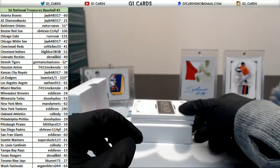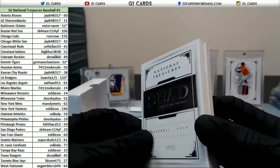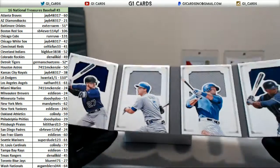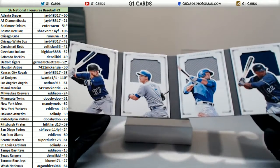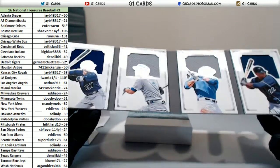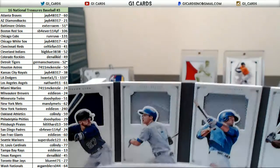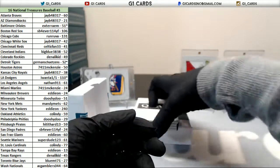Last but not least, quad player materials, 14 of 99. Kyle Schwarber, Miguel Sano, Trevor Story, and Corey Seager. Boring. We got Rockies, Dodgers, Cubs, and Twins. Bleh. Still not a bad case.